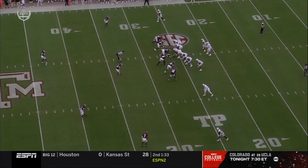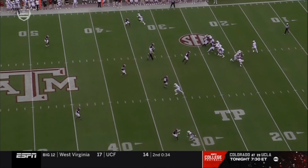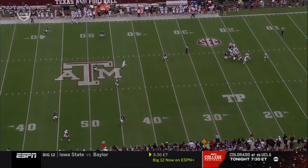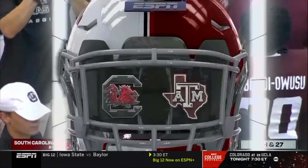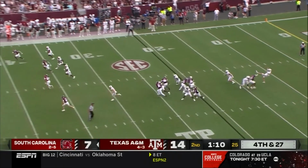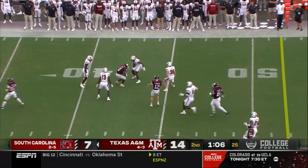Diggs is double teamed. You will see him right here coming off the edge, and watch. He is getting double teamed by the back and the tackle. Now watch him stop his rush, work back up into the pocket. That's textbook. That's textbook competitive. Things have really flipped. Yeah, they sure have. The offense has gotten going for Texas A&M a little bit. They've kept it within 1 score here late here in the second quarter.